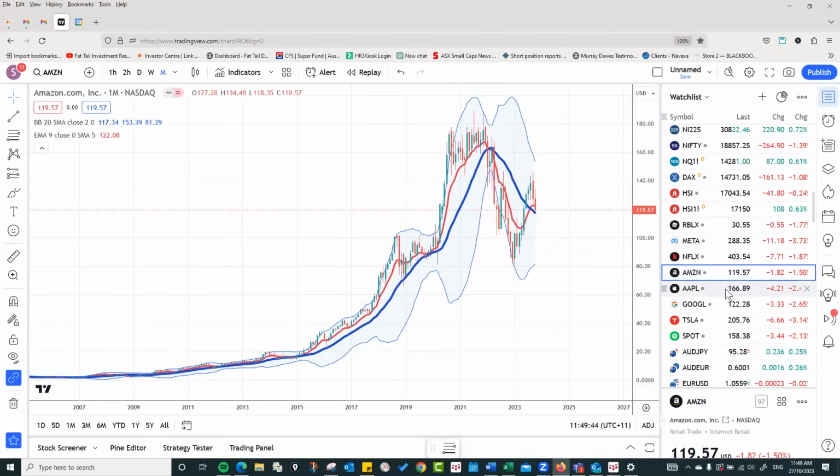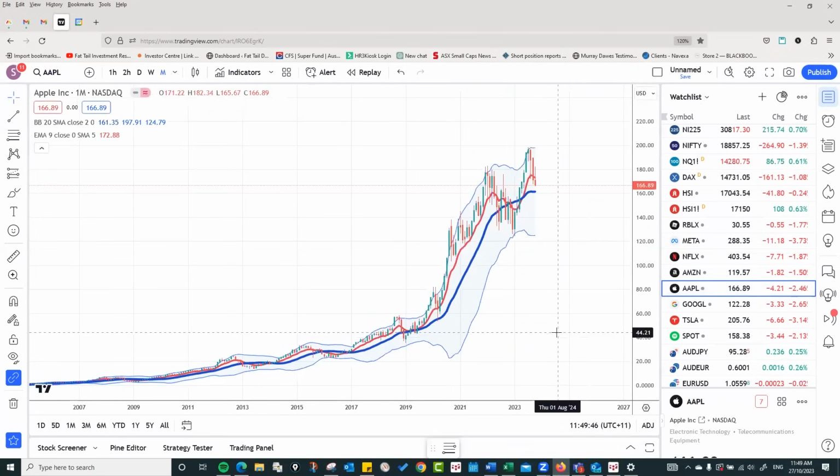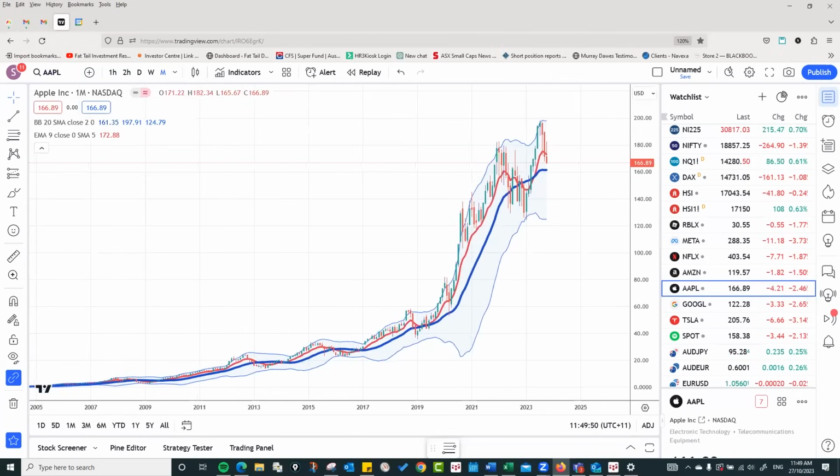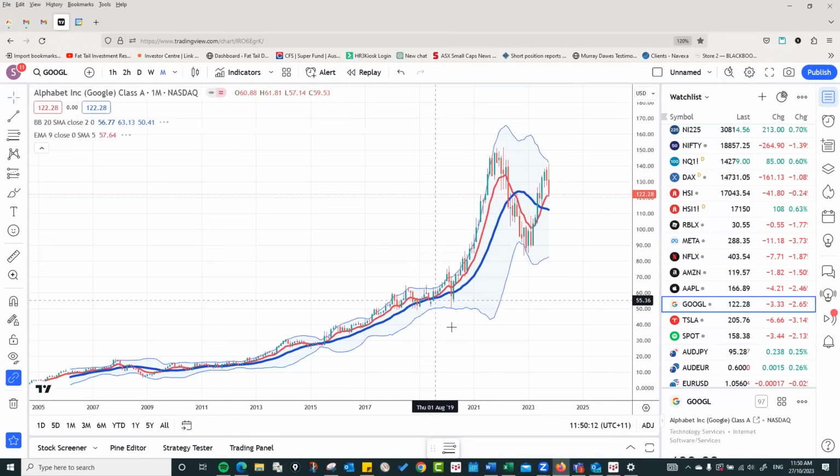Also on Apple even, super strong stock. I wouldn't be shorting it, but just saying we've got a double top there, monthly sell pivot last month, and just often a double top, it can back off a bit, but it's super strong stock. So just saying short term, looking not that flash.